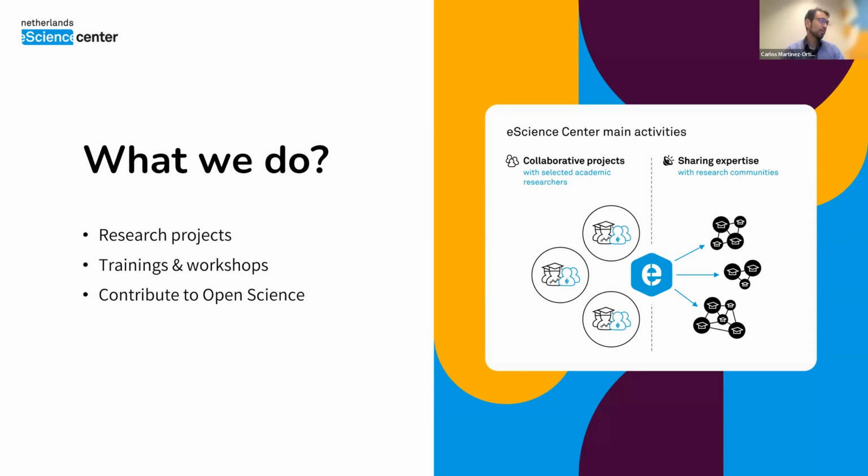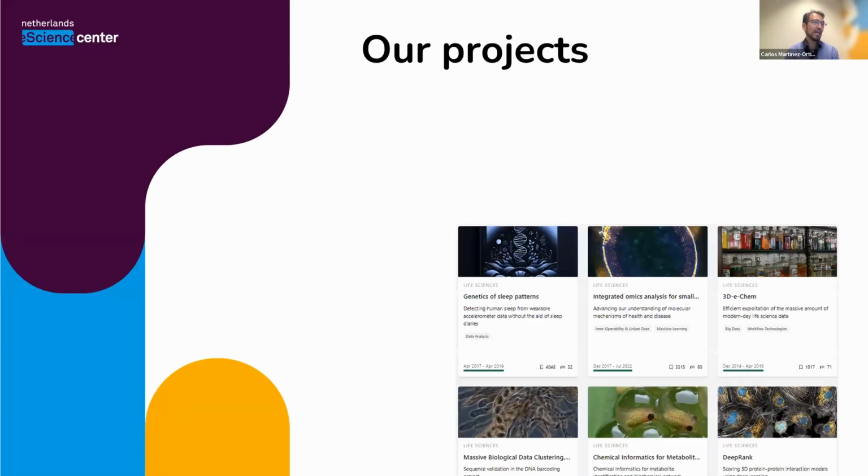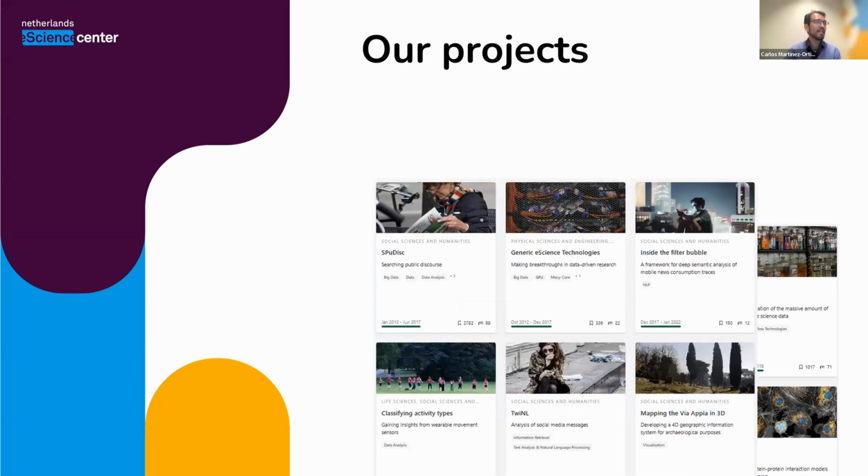We also do a lot of trainings and workshops. We try to help researchers gain the skills that they need to maintain the software over time. And we try to contribute in this way to open science, to make sure that all the software that we are creating remains open and reusable for the greater good of society. And so we have projects in every domain, from life sciences to humanities, social sciences, and physics.